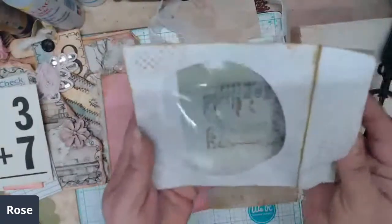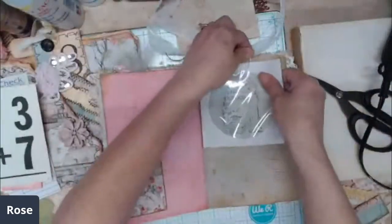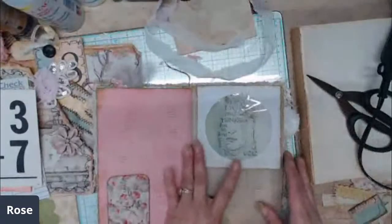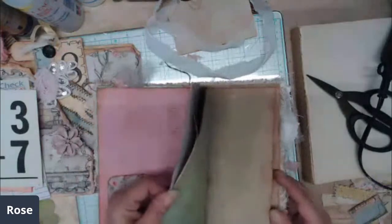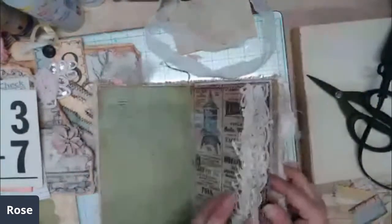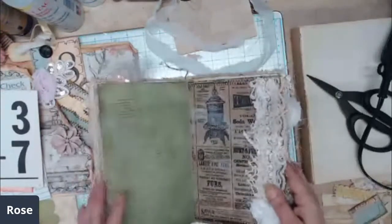But I liked playing with these too. This is the first time I played with the envelopes that I got from you. I liked those. They take color really, really easily. I'm going to try coffee dye on mine. I've seen it done, but I haven't done it though.